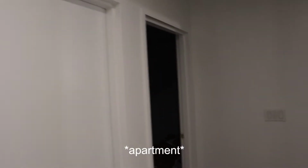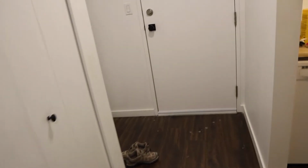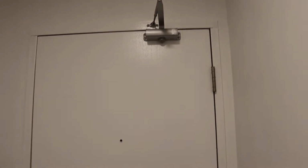I'll give you a very brief tour again of the house because my camera battery was dying yesterday and I know it was a little bit rushed. Really liking the black hardware with the white trim and white doors, other than this hardware right here, which I don't really want to mess with by painting, but I did paint the hinges, right?